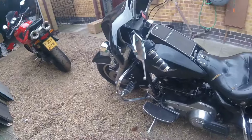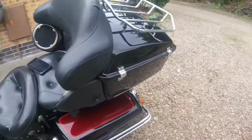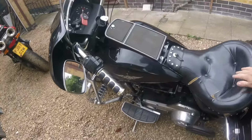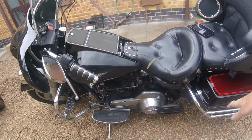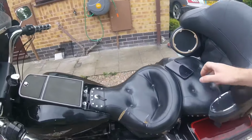Apart from that, guys, she performed really well. So the next step is going to be putting the original seat back on, getting the new trim in here, getting some more of the paintwork done, and generally starting to work our way through it all.